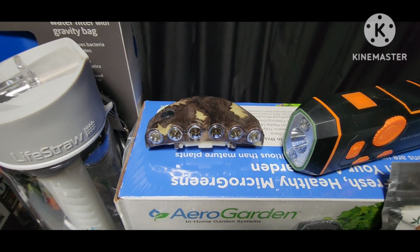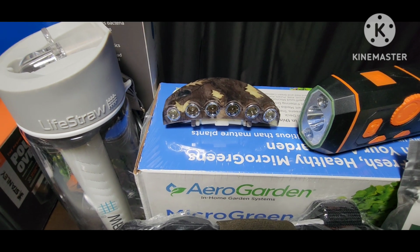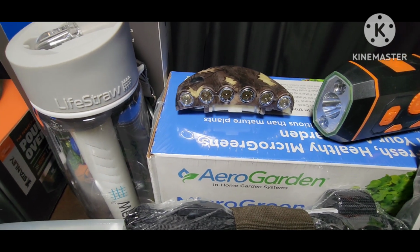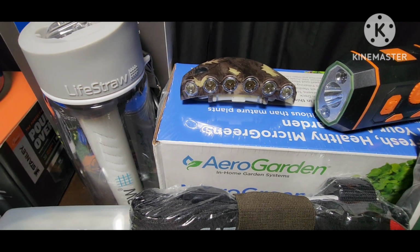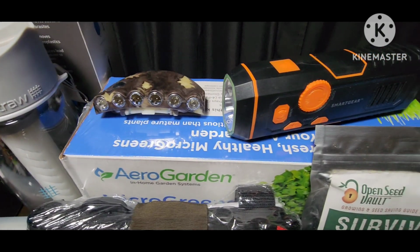A clip that goes on your hats with lights. Takes a couple of round batteries. I forgot which type it was, 32 maybe. I don't remember for sure, but those are great. I love having those on my hats, especially when it's dark at 5 o'clock here now with the time change.